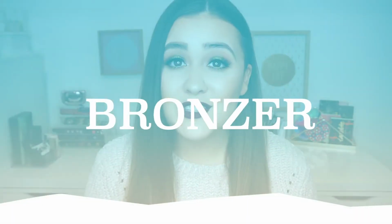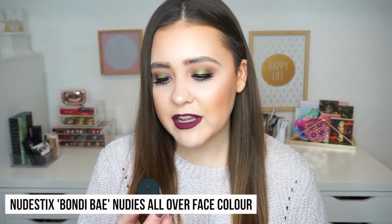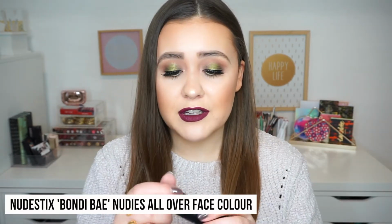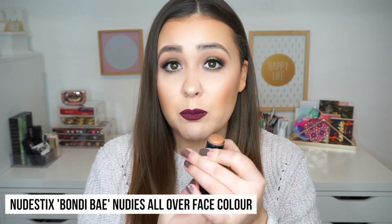Then again, for bronzer, I have two favorites. So the first one is my Nudestix Nudies All Over Face Color in the shade Bondi Bay. Now, I am almost completely out of this, but this is what it looks like. So this is basically a stick cream bronzer. On the other side, you get a little brush to blend it out, but I don't want to use this. And then this is the actual product, so I'll swatch it right here.